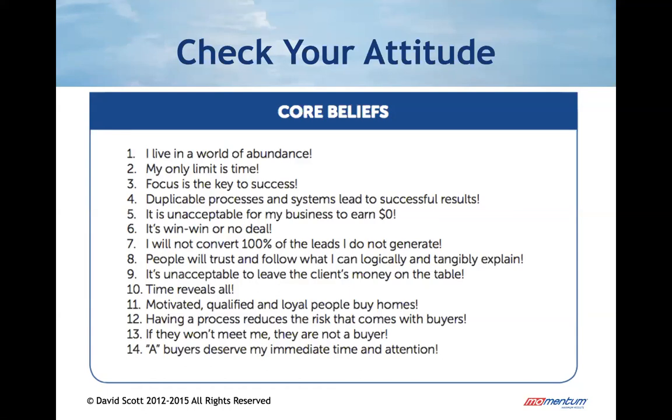What's the risk of working with a buyer? Well, the risk is that they don't buy, or they go buy with someone else, or you've shown them 15 homes and they decide that they're going to walk into an open house and write an offer with someone else. Having this process reduces that risk because we're going to make sure that we know that they're motivated, qualified, and loyal people. That reduces the risk.